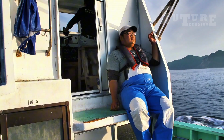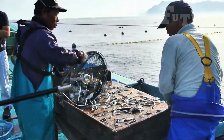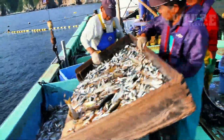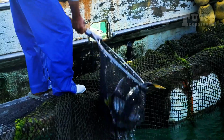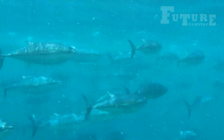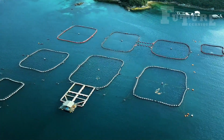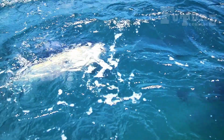Japan, a global powerhouse in fisheries, harvests billions of dollars worth of seafood annually, with tuna reigning supreme in its culinary culture. From sushi bars in Tokyo to high-end restaurants in New York, Japanese tuna is a symbol of quality and tradition. Join us as we trace the journey of tuna from the ocean to your plate, revealing the cutting-edge technology, sustainable practices, and cultural legacy behind this massive industry.